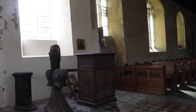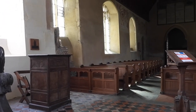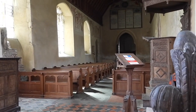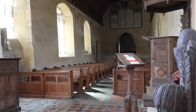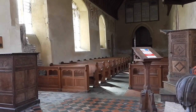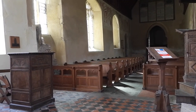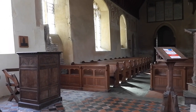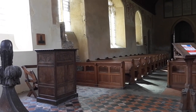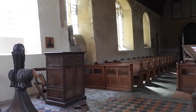Good afternoon, everybody. Today we're in St Mary's Church in Moulton St Mary. This is what's known as a redundant church. It's got all its fittings, but no church services take place here anymore. There may be the odd one, but I'm guessing at that, I don't know. I don't think weddings take place, but maybe you can hire it for a little service of some sort. I seem to recall reading that somewhere in the past.